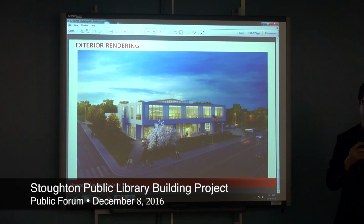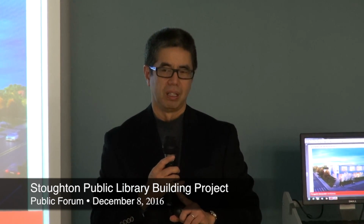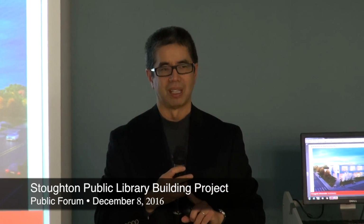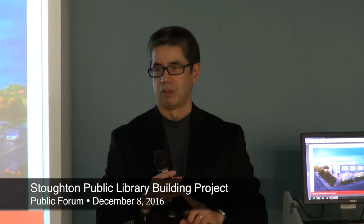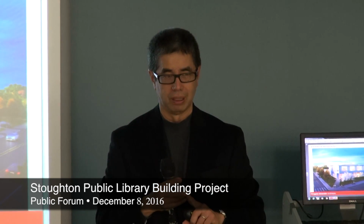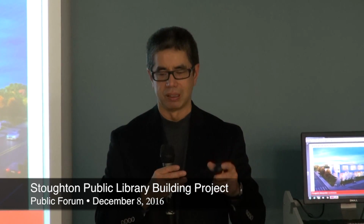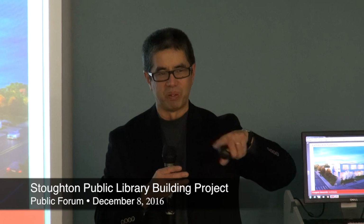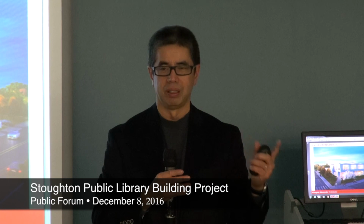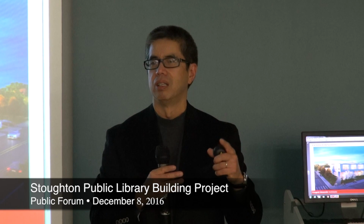So the whole idea in a nutshell is to create a library that enhances the programs that exist, addresses the critical shortfall in terms of the needs, addresses the handicap accessibility issues for the patrons, resolves a lot of the program shortfalls with respect to youth, children's, adult, brings modern technology throughout the library so that every part of the library, not just a few consolidated areas that you currently have right now where computers have to plug in against columns, the entire library will be wired in Wi-Fi and wireless. So every part of the library will have the ability for patrons to do everything they do.